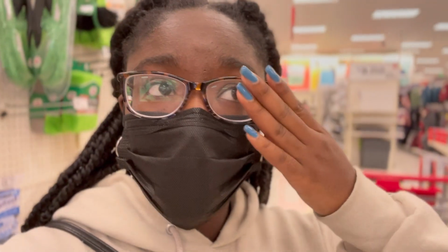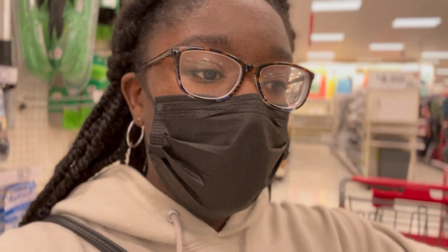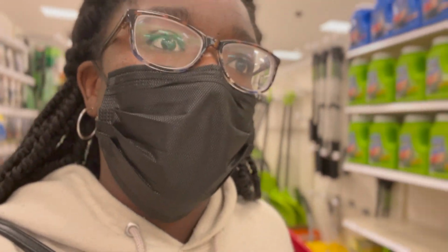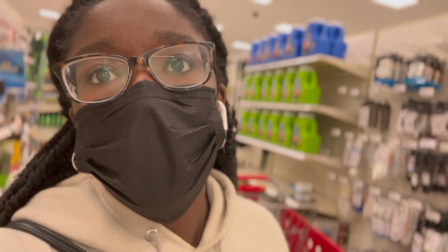Yeah, so they have fire starters, but I think we'll probably have to get fire starters and then get wood from like Home Depot or something to be able to burn it, because obviously a fire starter is just there to help you start the fire, but it won't last. So yeah, we're gonna go get some food so that we can cook.